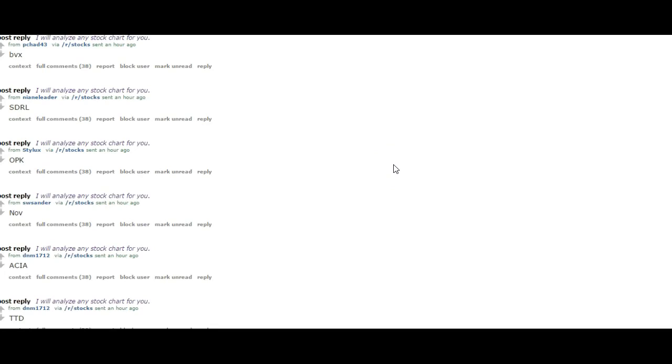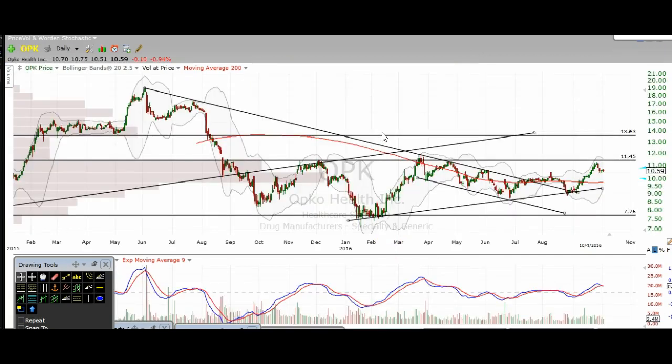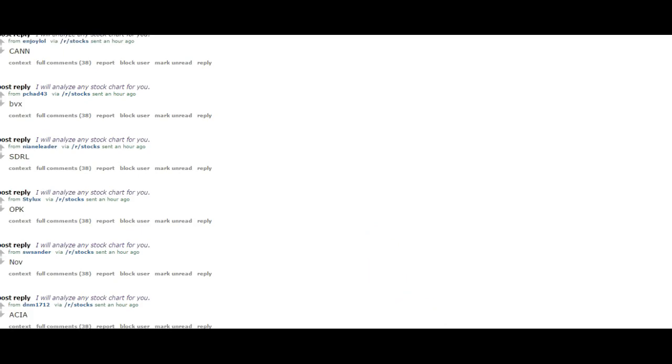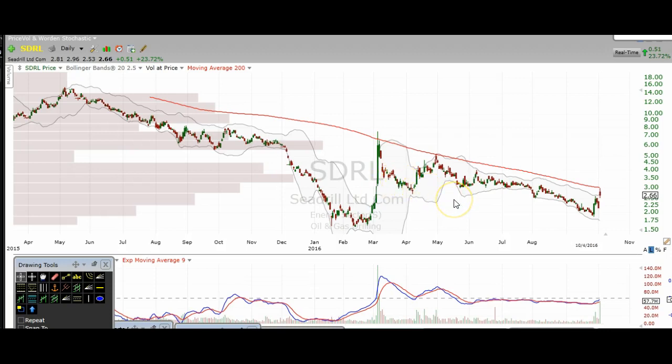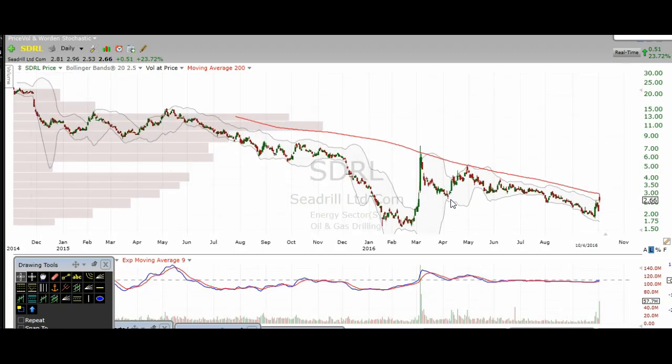Next, let's take a look at OPK. OPK resistance up here at about 11.50 right here, and then we've got this uptrend line as support down here, and those are the three main things I'm seeing on OPK. Next, let's take a look at SDRL. Not seeing a whole lot of opportunity here on SDRL. Not really interested in it.